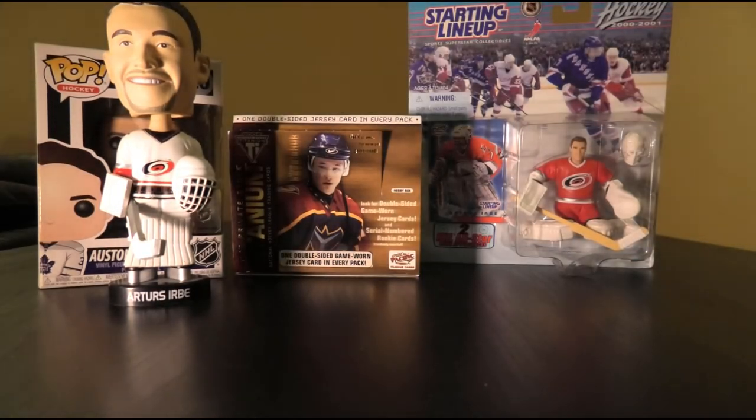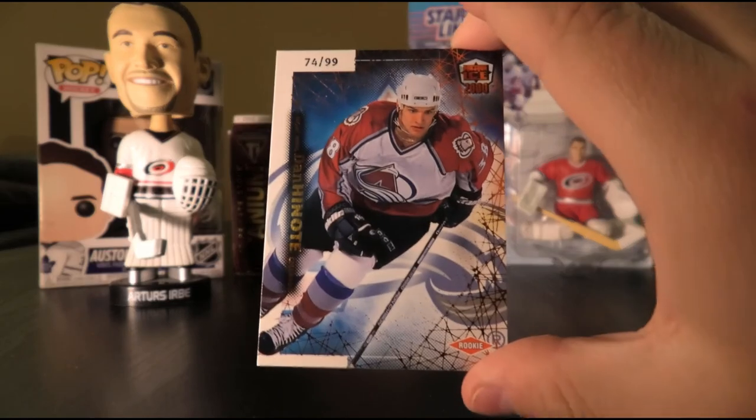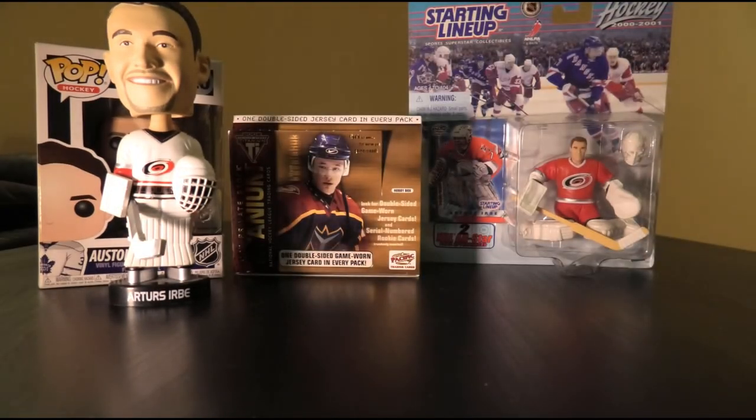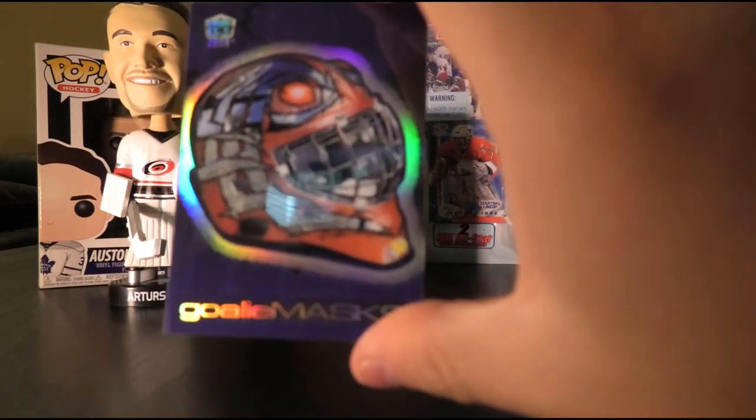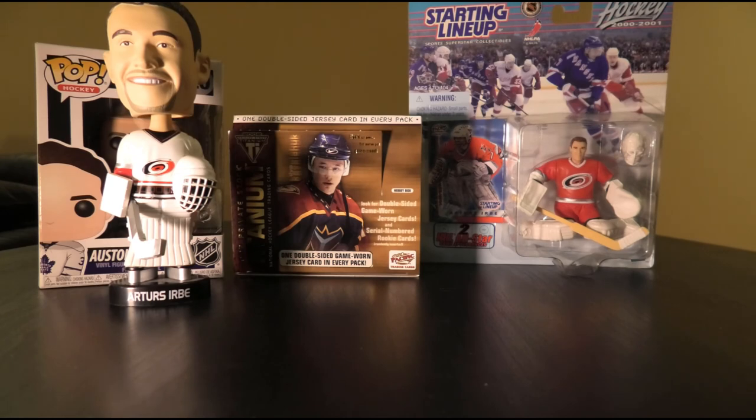So that is our box in a nutshell. Didn't get one of the ice blue parallels. It was kind of disappointing. I was hoping we'd get one of those, but we ended up with two copper parallels, them being Patrick Marleau and Dan Hinote. Of course, we also ended up with our premiere date parallel of Jyrki Lehtinen. And to top it all off, we got our John Vanbiesbrouck goalie mask, and it's a pretty cool shiny design that I rather like.